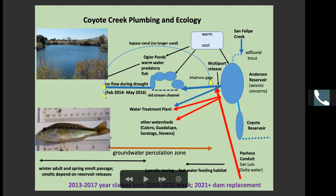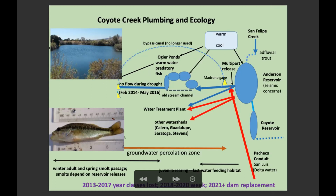In addition, in the lower left, these ponds are full of largemouth and spotted bass. These are the velociraptors of the watershed, and they eat the steelhead juveniles as they're moving out.